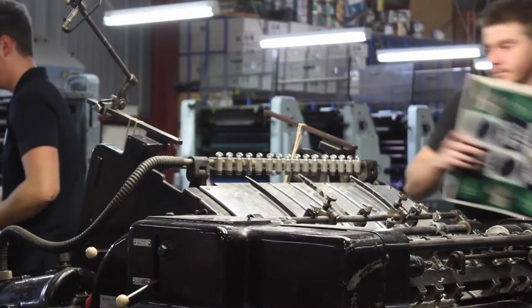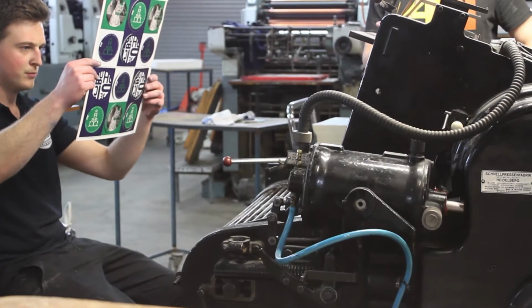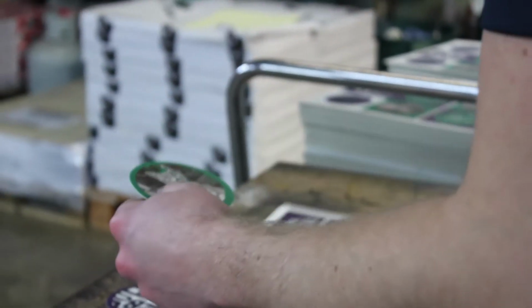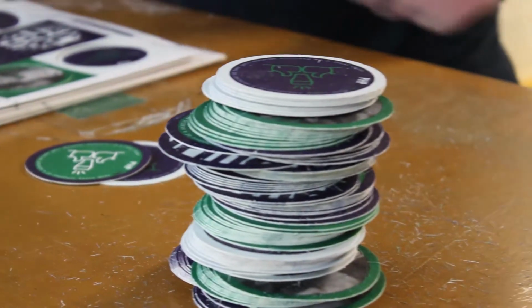When you get to the end of a job, a hard job, a full colour job, and you look at it and it's all run really well, there's a real sense of pride. It's come out to be something that a lot of people probably take for granted, but in saying that, we probably look at a lot of things out there that other people do that we take for granted in the same way.